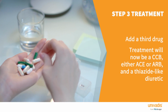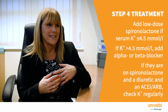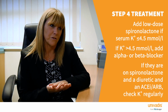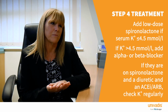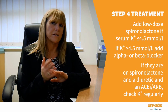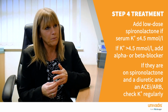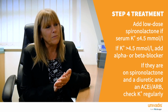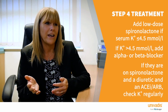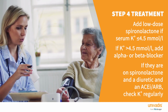If you get to the end of that and they still haven't got controlled blood pressure, then we move on to step 4, when we're advised to use a low dose of spironolactone as long as the potassium level is 4.5 or less. If the potassium is over 4.5, then NICE recommends using an alpha blocker or a beta blocker. If you've got somebody on spironolactone as well as a thiazide diuretic and an ACE or an ARB, which you're going to at step 4, then obviously you have to watch their renal function like a hawk.